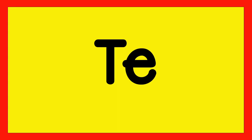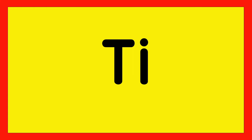We have t in front of e, and t says t, very good. And e says eh. So we have t, eh, te. What do we have? T, eh, says te. Very good. Now let's move on. Now we put T in front of I, and we have T, I. T says t, and I says eh. So we have t, eh, te. Very good. Now let's do the other one. We have T in front of O, and T says T, and O says ah. So we have T, ah, ta.